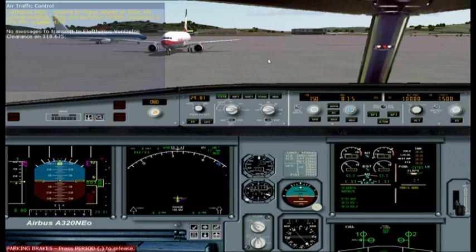Lufthansa 6801 cleared to Fiume Airport as filed. Fly runway heading, climb and maintain 10,000. Departure on 118.475, squawk 4701. Lufthansa 6801, read back correct, contact ground on 121.75.